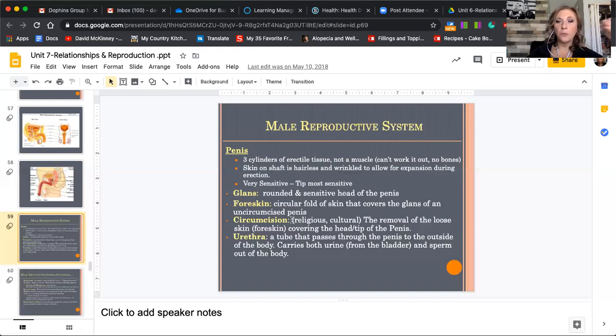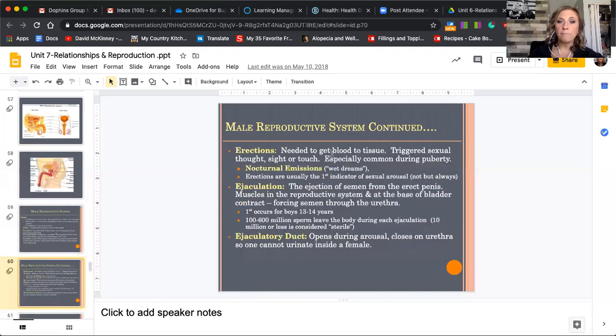Urethra is the tube that passes through the penis to the outside of the body, and again, it carries sperm and urine out of the body. In order to have an erection, you need blood rushing to the tissue to cause the penis to become erect and be able to have intercourse. It's triggered by sexual thought, sight, or touch. And erections are very common during puberty. Actually, erections are common from birth on. Little babies have erections all the time, and it doesn't mean that they're turned on by something. It's just something that they can't control.